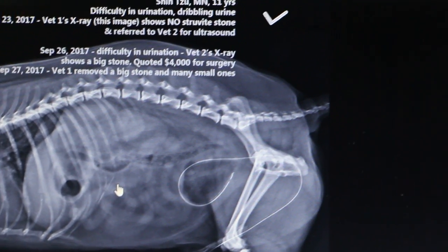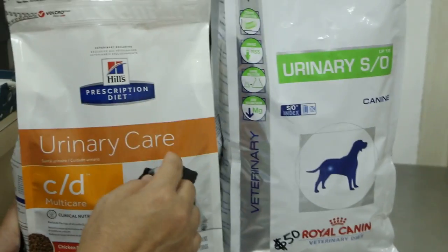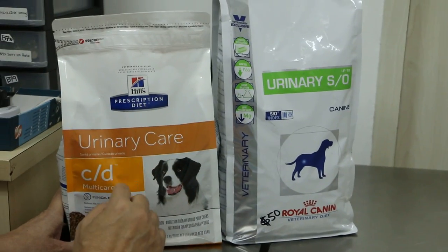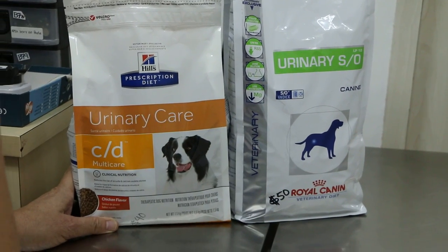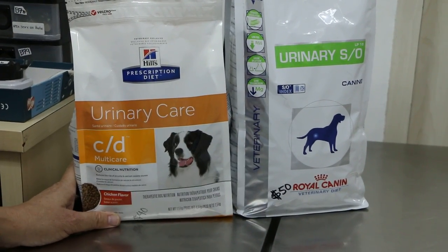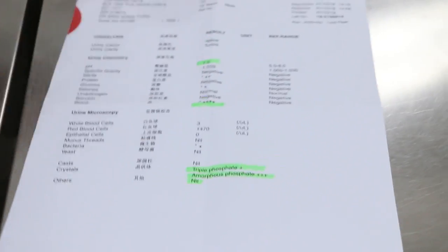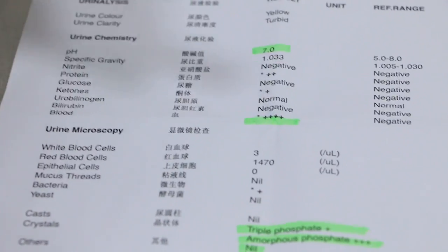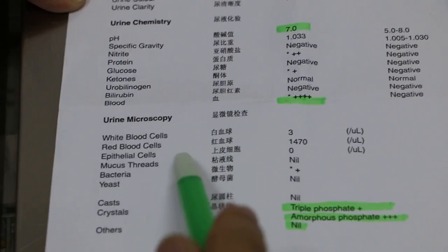Now this is the acidifying therapeutic diet, where the dog will eat this. These are the two brands. Now vet 1 did recommend the owner to feed this diet, CD or this one, urinary SO, and this diet will acidify the urine. So if the urine is acidified, that means it should be less than 7. If it's less than 7, then these stones will not form. All these amorphous phosphate struvite stones will not form, and there will be no bacteria formation.